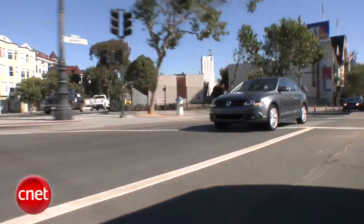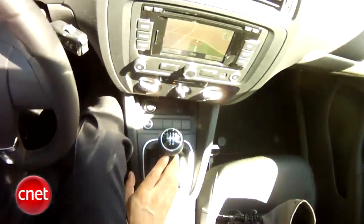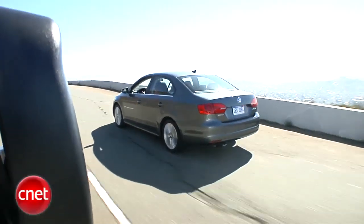I used to love driving Jettas. I didn't love driving this one at all. The gearbox is okay. In fact, it's fine. It's a good shifting gearbox, a little long. The clutch, though, and the shift lever transmit a whole bunch of weird, crunchy vibration when you engage either. That's not pleasant. Handling remains good, although, again, it feels like they've changed something.